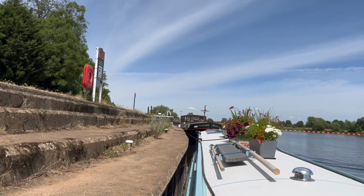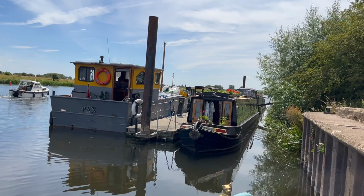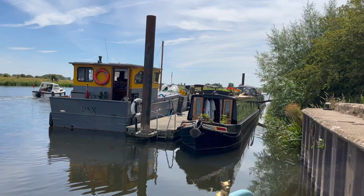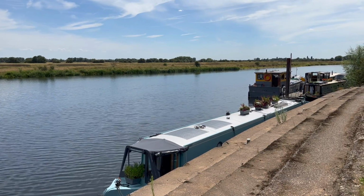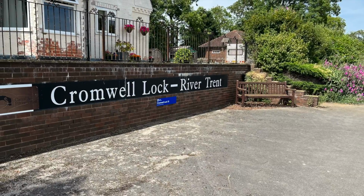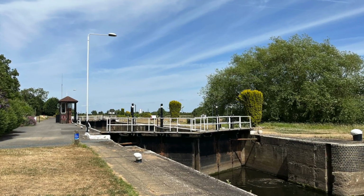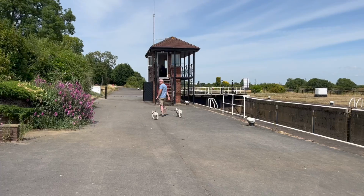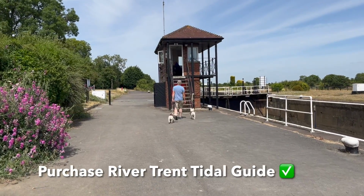There were no spaces on the visitor moorings pontoon, so we had to moor against the wall. We got ourselves settled and then took a walk with the dogs up to the lock to see what we were in for the next day. And Pete went up to see the lockkeeper to buy the charts that would guide us through the tidal section.